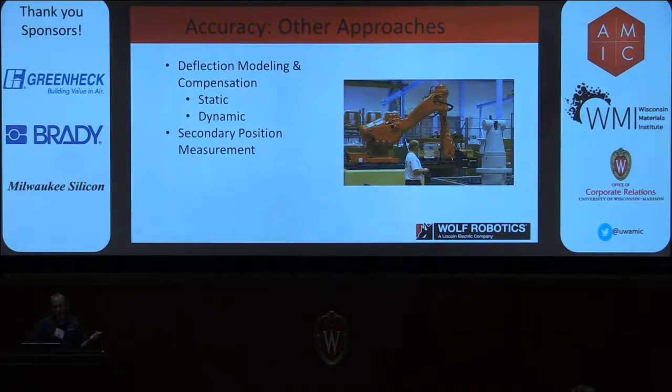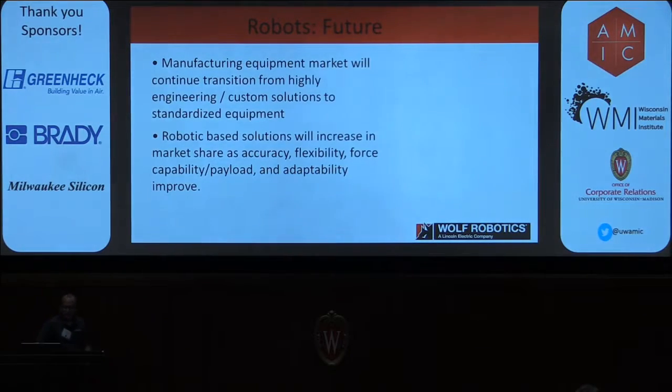Other things that are being looked at, with a robot, as you might imagine, when you're sticking way out here, it's going to deflect a lot more than if it's in here. So that's another way of trying to improve the accuracy of a robot, is to look at modeling the deflection. That can be static and dynamic as well. There's also other people putting multiple encoders on the end of the arms as well.